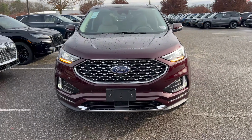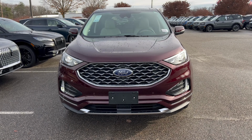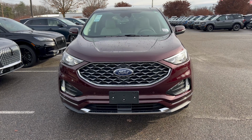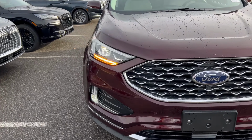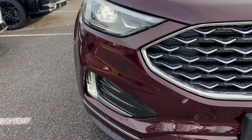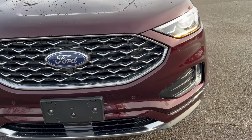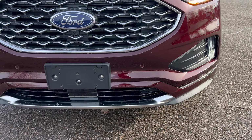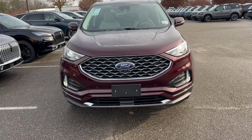All right, the front end of our Edge, it's all blinged up with chrome with that burgundy metallic paint, Ford blue oval on the center. As we move in closer to the front, as you can see, we have LED headlights, LED daytime running lamps, LED turn signals, LED fog lamps with the chrome grille. All the way down, we have more chrome down below to bling up the front end here on this luxury trim. Let me know what you think about that.